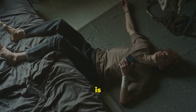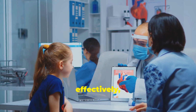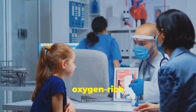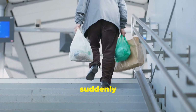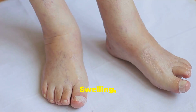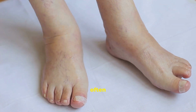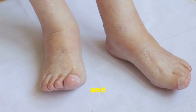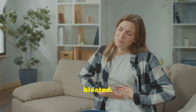Another frequent sign is feeling unusually tired or weak. When your heart isn't pumping effectively, your body's cells don't get enough oxygen-rich blood. Everyday activities that used to be easy might suddenly feel exhausting. Swelling, medically termed edema, is also a telltale symptom. This often occurs in the legs, ankles, and feet. Swelling can also happen in the abdomen, which might feel bloated.